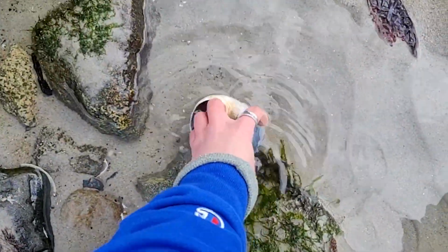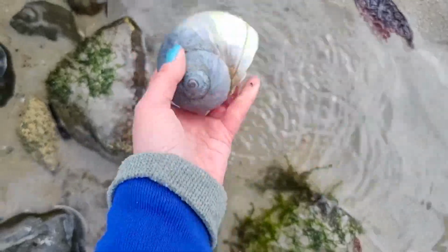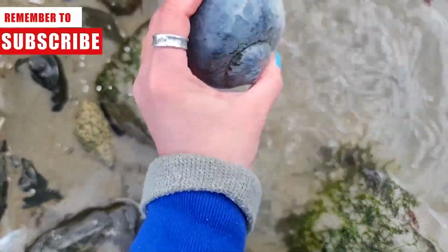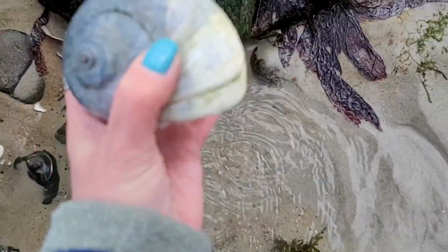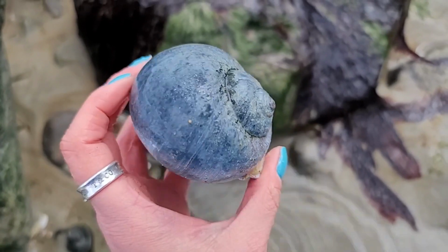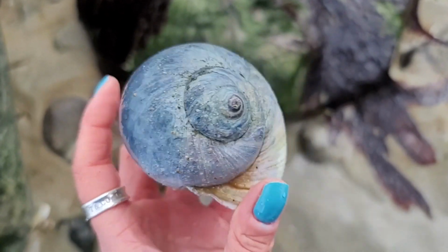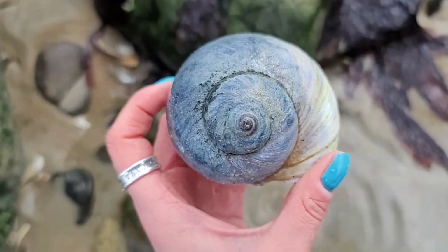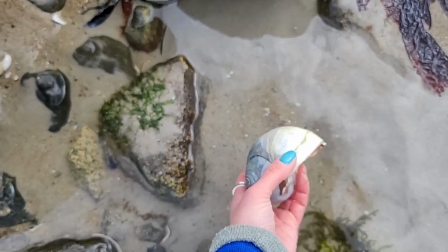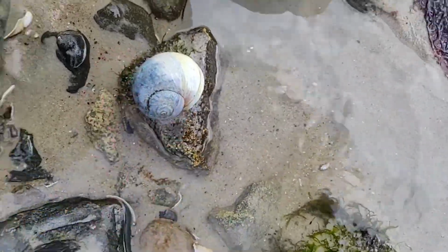Gonna give this one a good rinse. It is very stinky. This is one I will definitely leave outside my house for a little while. It is definitely stinky, but check out that blue. You know how we love that. I'm like swooning over here. Major moon swoon. And I am rinsing that one off.